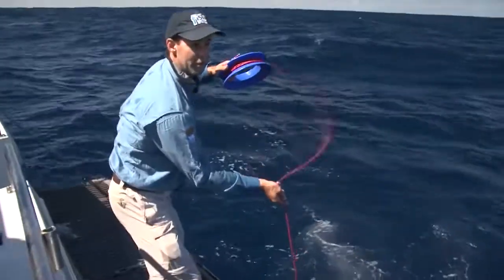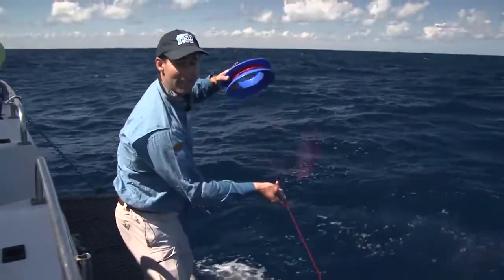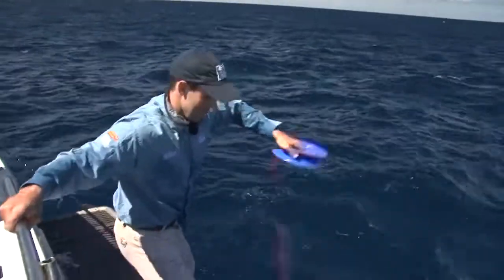Make sure we give this fish every chance of survival. We'll put a weight on him. We're going to drop him down deep before we release that weight.